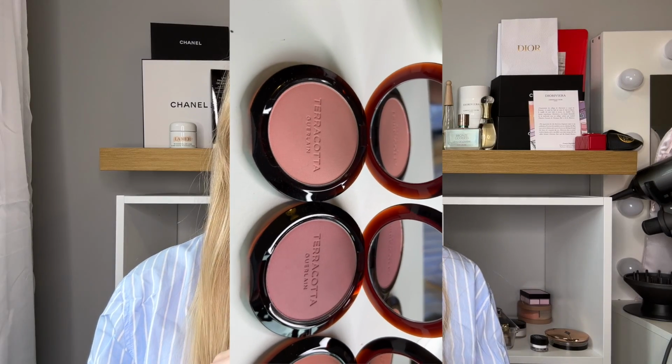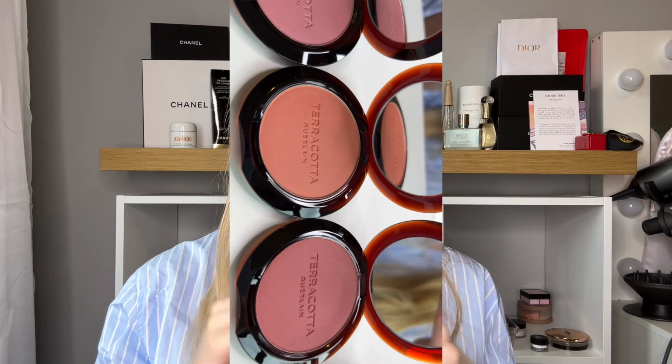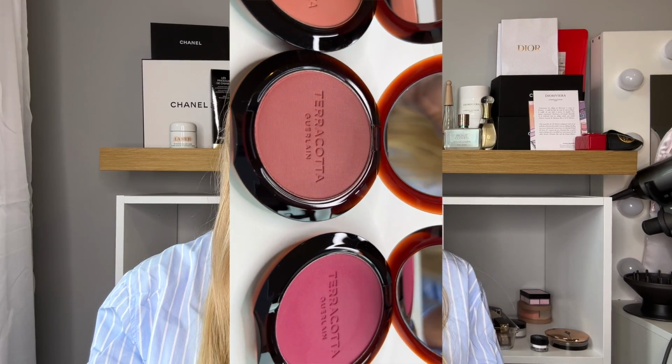Today I'm really excited because I've received my order from Guerlain, and I ordered all six new shades of blush. So today we're going to test them, swatch them and review them together.